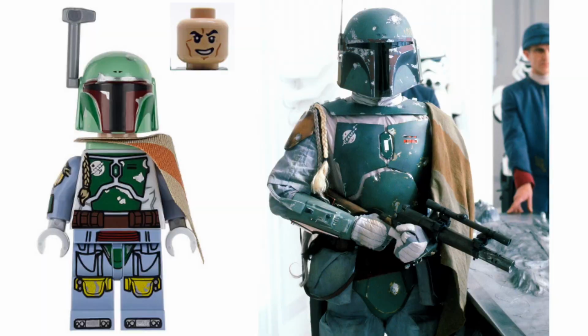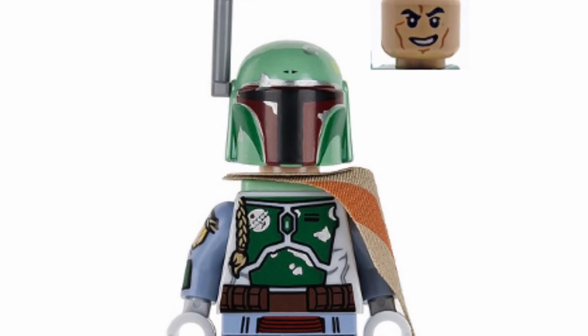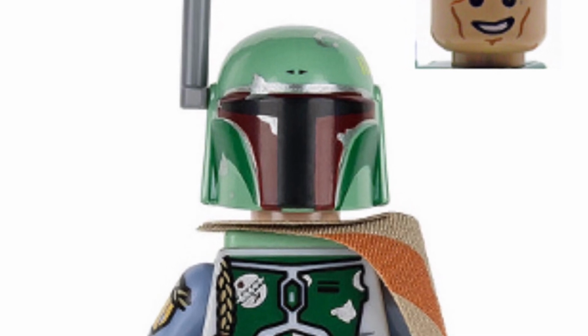And then, of course, the transition from the big screen to LEGO is damn near perfect. I mean, the LEGO group really knocked it out of the park with this one. With all this taken into account, I think it's safe to say that he is, at least for now, the best LEGO Star Wars minifigure of all time.